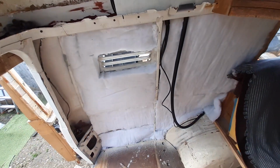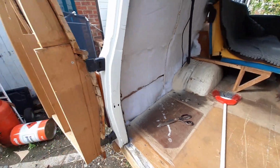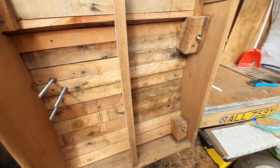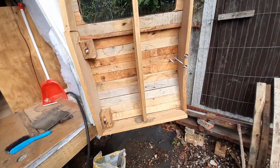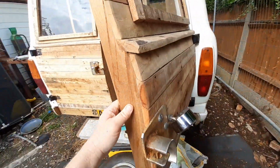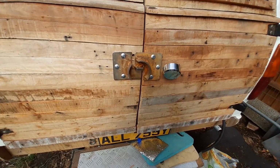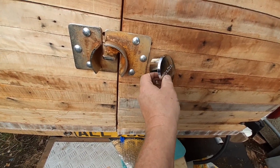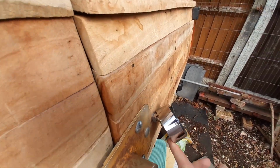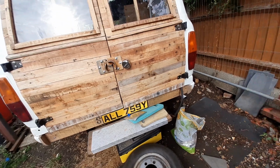What else have I done? Let's have a look. Yeah, we know the situation with the doors. I don't know if I told you, I put this big, chunky old lock on it. Yeah, there you go. It's a Blue Spot lock. So I put this little loop on there as well, so that when I take that off, I can put it there. It ain't in the way and I won't lose it.